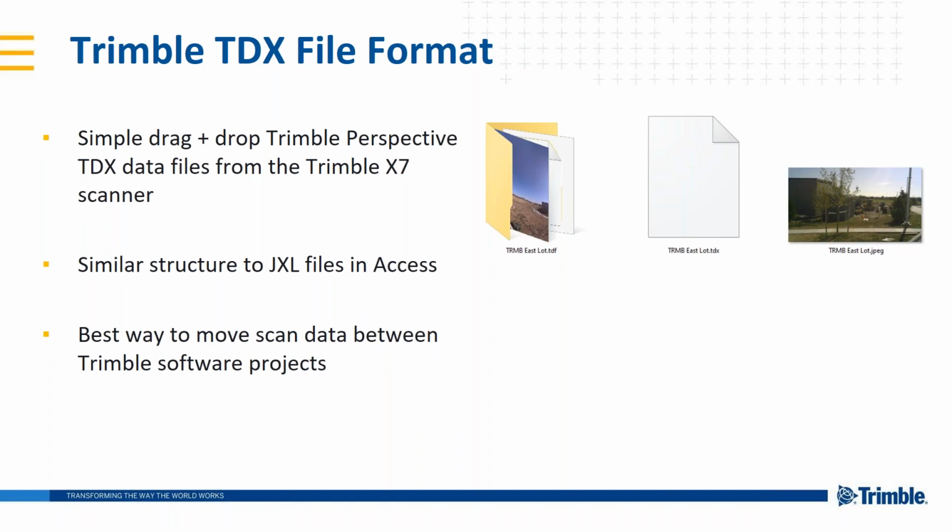All right, so just to continue from Trimble Perspective into TBC, we have had for some releases, I'm not sure how many, a Trimble TDX file format that's designed to help you transfer your scan data between our different software applications. And we've done an extensive amount of work on improving and in some cases even fixing the handling of the TDX format in TBC. But this allows you to transfer data between Trimble Perspective projects and between Trimble Perspective and RealWorks, Trimble Perspective and TBC, and between even TBC projects or TBC and RealWorks.